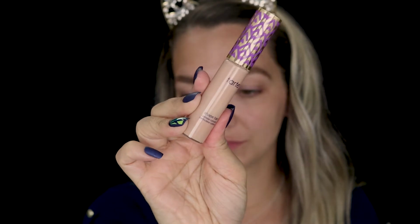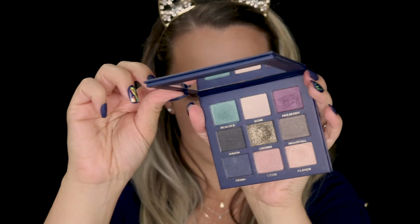This is the Tarte Shape Tape. I love this stuff. I believe this one is in light medium? Yeah, light medium. Honestly, the performance on this is fantastic. Why it has fragrance in it, I know not. It's not my favorite, but you know, everybody tries to do 80-20, 90-10. I think I'm like 90-10 with most of my makeup products as far as cleaner products go.